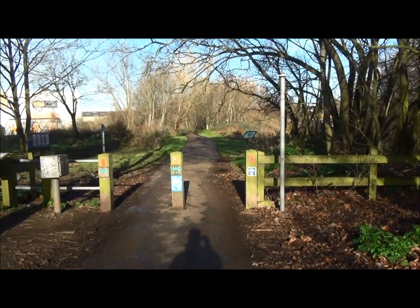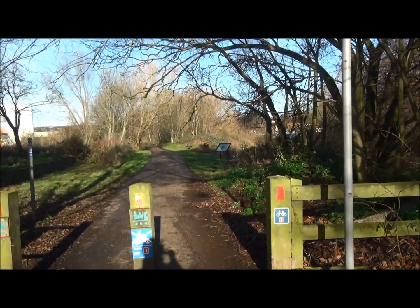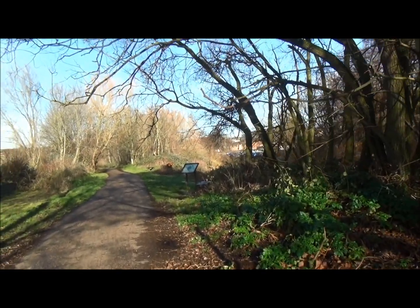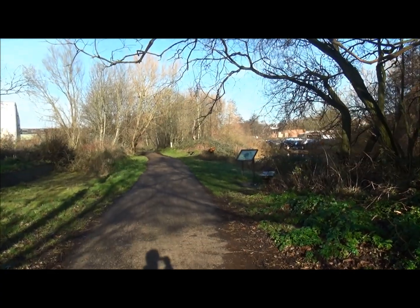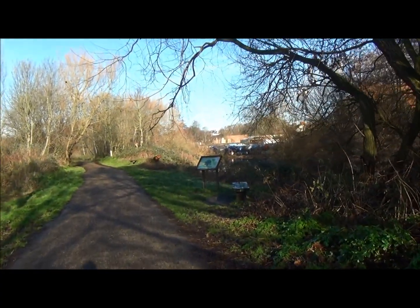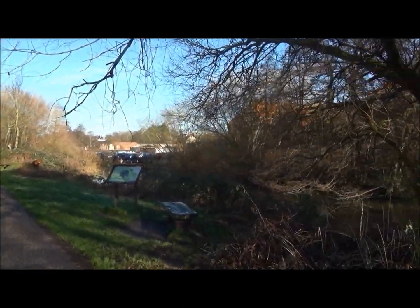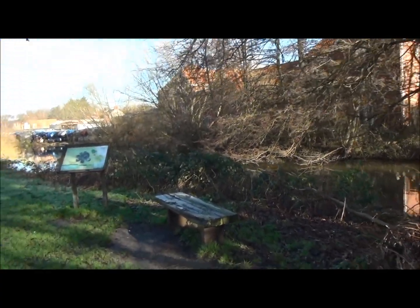The Baedeker raids were launched as a reprisal for British bombing of Lubeck, which was seen as a part of German heritage. So it was a medieval town which went up in flames. Hitler wanted revenge, and he did this by attacking places which had cultural significance in the United Kingdom. And one of them was Norwich.